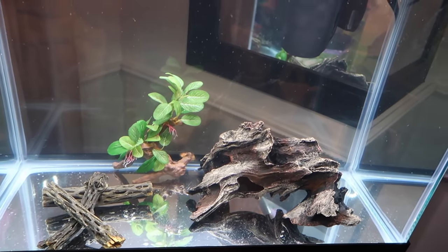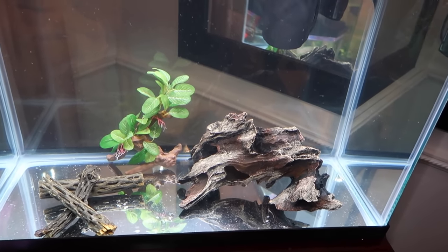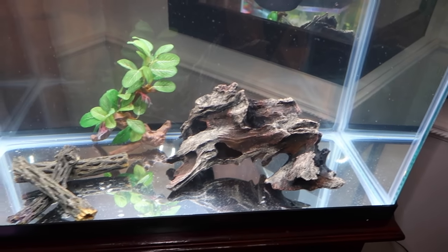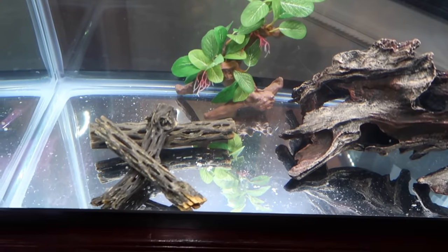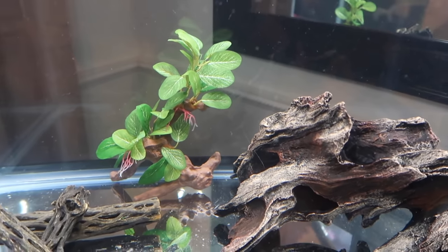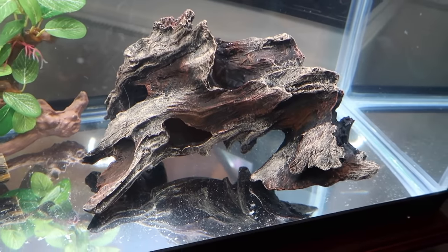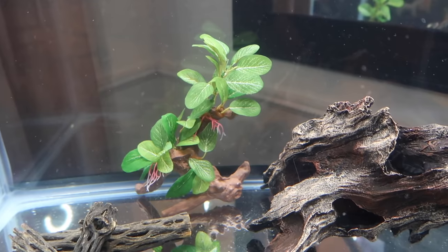I'm absolutely in love with it and I do not plan on having the tank light on all day. Just to warn you, I will really only have it on for like an hour or so at night, but I do have it on right now just so that I can show you guys. But I love these little cholla wood, the fake plant and little loggy looking thing in the back, and the fake driftwood, which this is by Fluval, the one in the back, and it looks faker than fake.